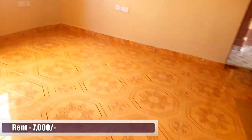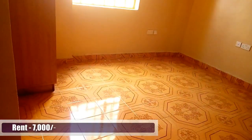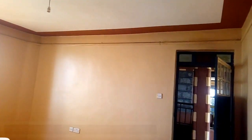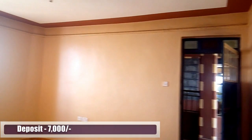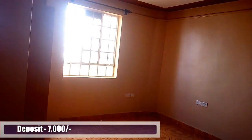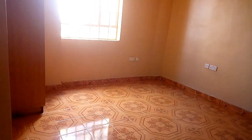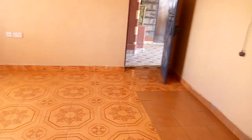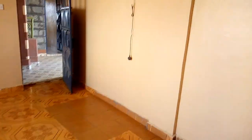I think this house is a really good deal. It has a mini cabinet, the kitchen cabinets, it's well lit, it is spacious, the security is good, we have free internet in every house. I think this is a really good deal for 7,000 shillings.